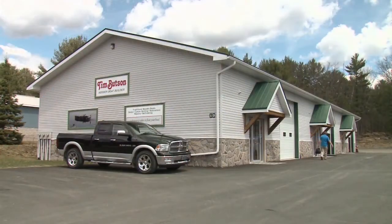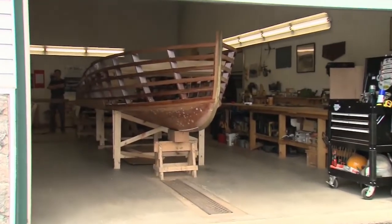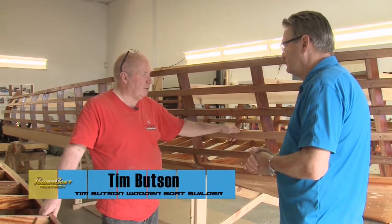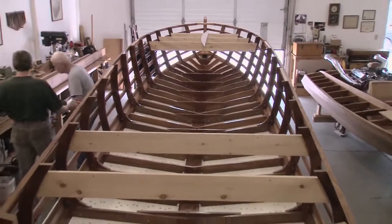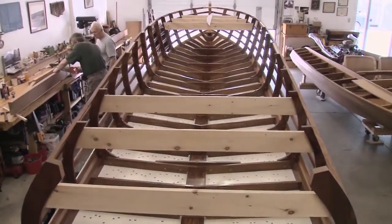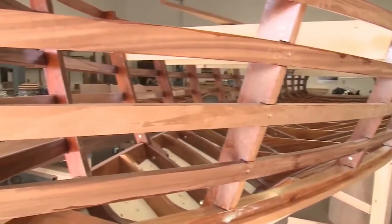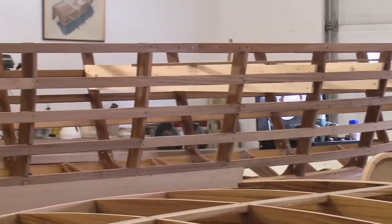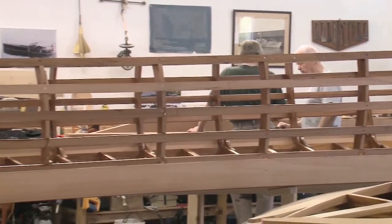Our next stop was to check in at Tim Butson's shop to see his new build that was underway. We're a traditional builder, so all our construction is very traditional. We don't do any plywoods or epoxies. Everything is solid mahoganies, double plank bottoms like they used to do, and copper rivets. The boats are traditionally designed the way my dad was taught from his dad, using half models and scaling everything up to full-size drawings and then creating the actual boat from the drawings.